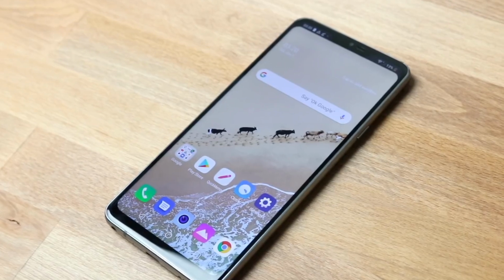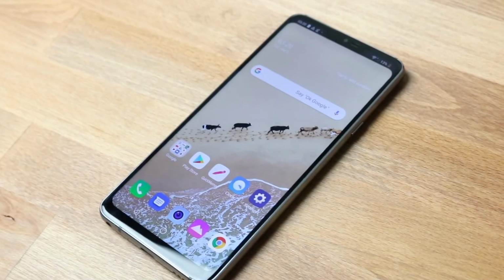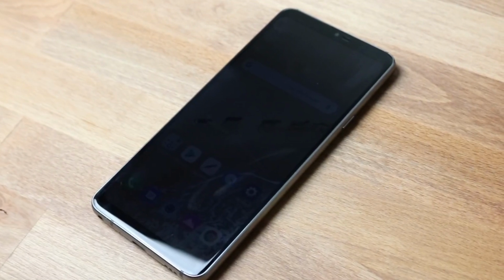I just can't put my finger on it. So that pretty much covers the outside. Now on the software side of things, this thing was released with Android Oreo. You are able to get Android Pie on it. I'm pretty sure it's getting Android 10. I don't see why it wouldn't.